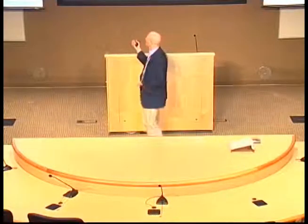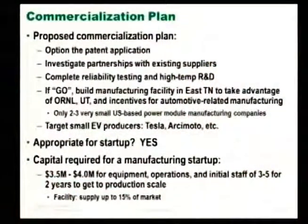So there are different ways you could go about commercializing this. One way is, first thing you want to do is option the patent application. Because we're talking about automotive applications here, you would want to investigate partnerships with existing suppliers. Getting into the automotive industry is tough. So you would want to investigate that. You would want to complete the reliability testing and the other R&D that needs to take place.